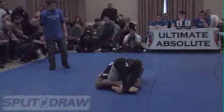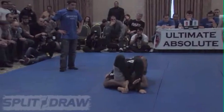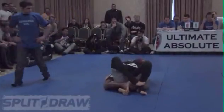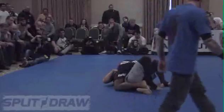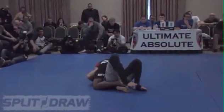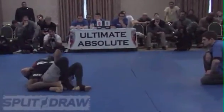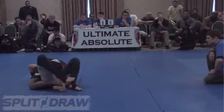Let's see what kind of escapes Denny could have here. Wilson controlling from the top, doing a great job thus far. Without the gi, it's a little bit difficult to control. Wilson has very few options from this position. But that being said, it's a little easier for Denny to escape without the gi. So anything could happen here.